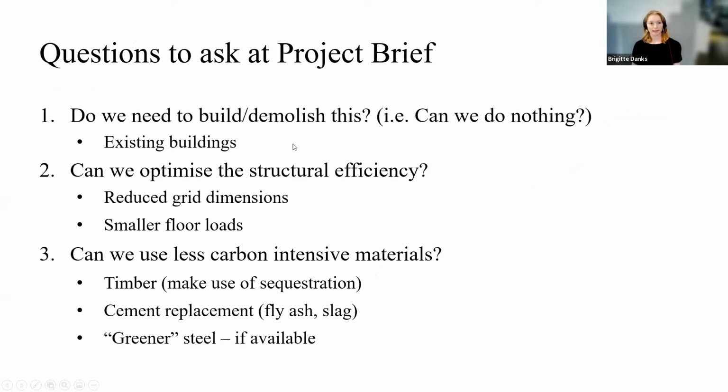So in summary, we really need to be having these discussions from day one, not only with the client, but also the architect. And we should be asking, first of all, do we need to build this or demolish this? Can we do nothing? It's a very relevant question, particularly for existing buildings. Next, we want to look at how we can optimize the structural efficiency with respect to grid dimensions and floor loads. And thirdly, we want to be trying to use as sustainable materials as possible.